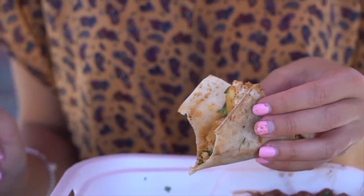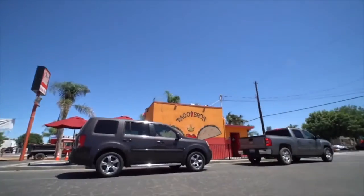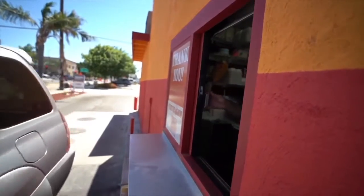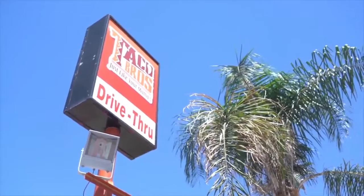And let's talk about this rectangular shell. So it's a lot lighter than the corn tortilla that you may be used to, and I really like the shape of it. You're getting all of that goodness right up in this taco. You guys, Taco Bros is out of this world, and it's in a drive-through. So you come in, get your tacos, and then you are off to eat. This is so great. Again, on 23rd and K Street. You are not gonna wanna miss it.